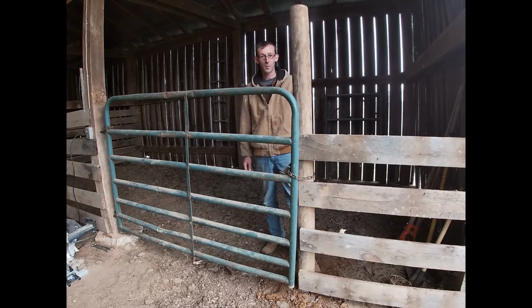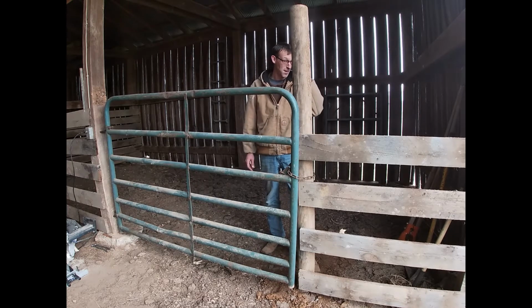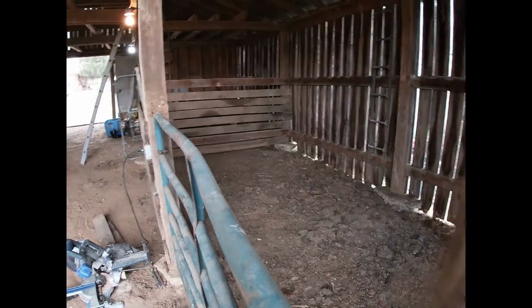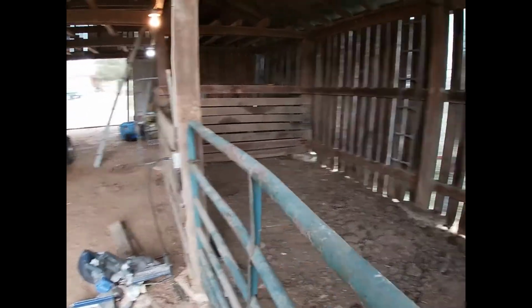I think we got ourselves a pig pen. Tell me what you guys think about this homestead project.